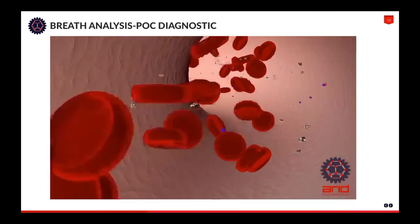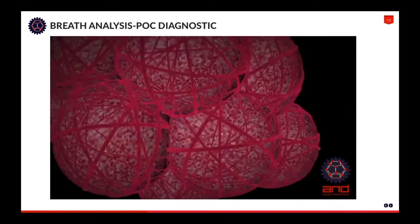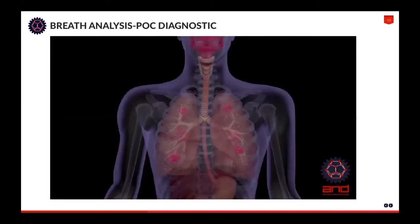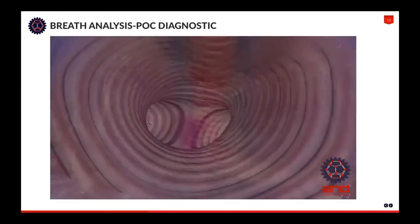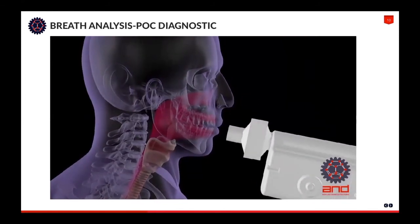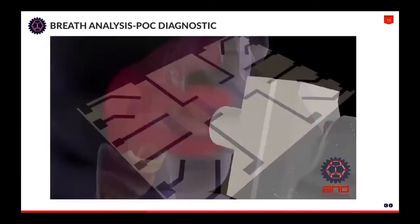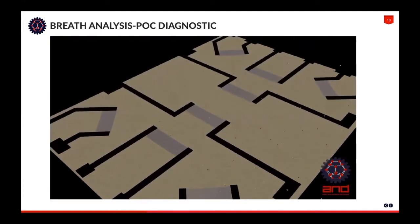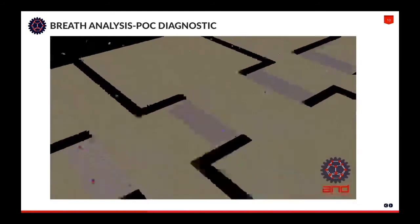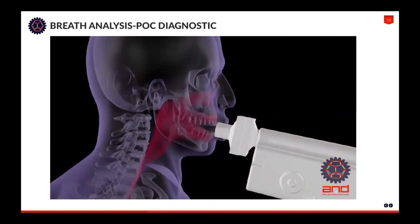But what we're interested in is detecting these volatile organic compounds, which are volatile, non-invasive biomarkers, which are transferred to the bottom of the lungs at the alveoli. And then as you exhale, these volatile biomarkers will then come to the top of your lungs and be exhaled into our point of care test. Inside our point of care test, we have a sensor array that's been sensitized and specific to a number of different biomarkers, 8 biomarkers that can be used for diagnosis and also identifying asthma attacks.